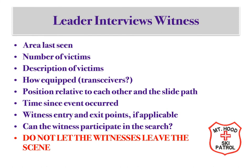This slide should look familiar. We covered this in companion rescue for the scenario where your group was going to assist another group that had been caught in an avalanche. In an organized rescue scenario, the leader is going to want to ask the same questions of any witnesses. Where were the victims last seen? How many victims are there? Were they wearing beacons? Were they skiing or snowboarding? Do any of the clues look like equipment belonging to the victims?